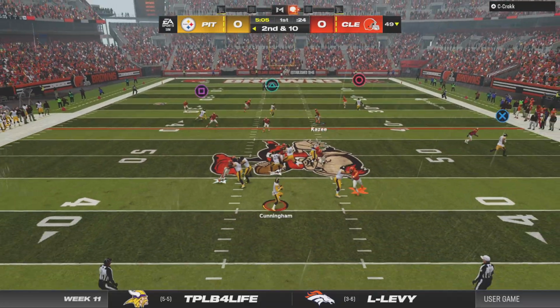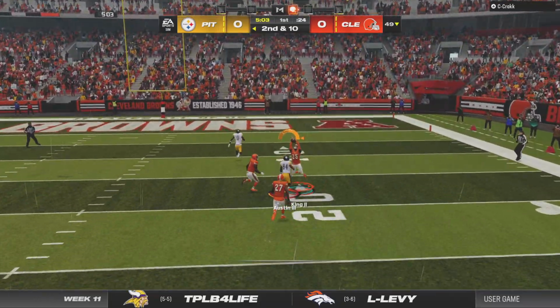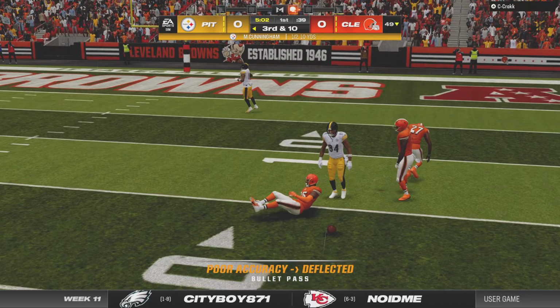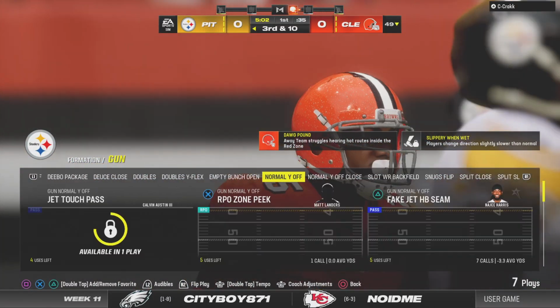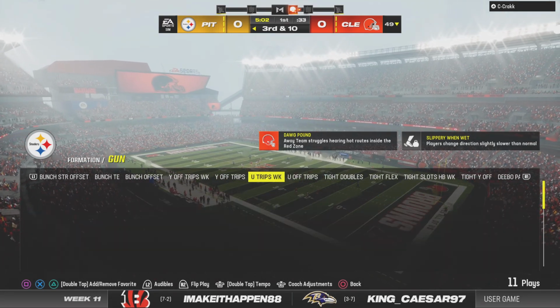Off play action, it's Cunningham. He'll let it fly for Austin. And he bats it away, and it falls down incomplete. Trying to find Calvin Austin, but now it's third down.